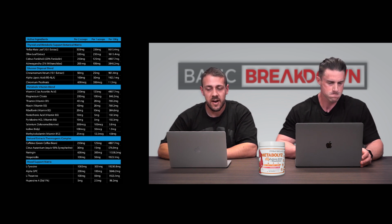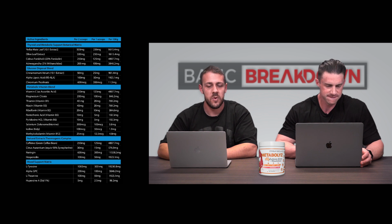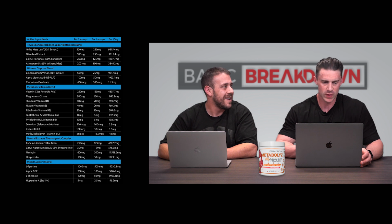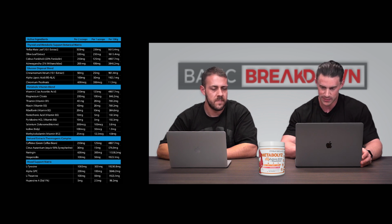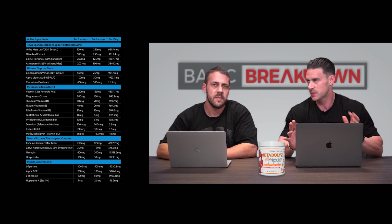We're going to go through the 2 scoops. So there's 500 milligrams of yerba mate leaf in each 2 scoops, which is really in there to increase fatty acid oxidation, so it's going to help you break down fat. It's slightly underdosed though. We like to see about 1,000 milligrams of yerba mate. We're at a 500 milligram 10-to-1 extract, so about half a clinical dose.